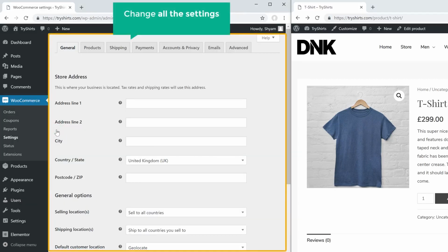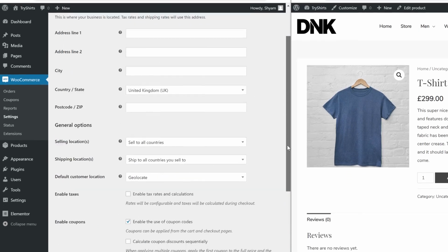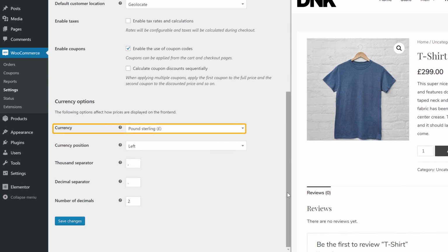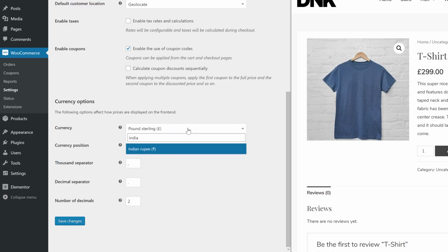Now this is where you can change all the settings related to your store. Now to change your currency, just scroll down this page and here you will find the currency option. Now to change this to rupee, just click here and then type India and select this option. Now click Save Changes.